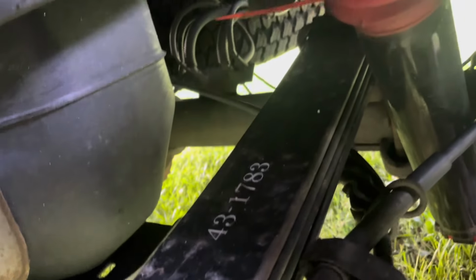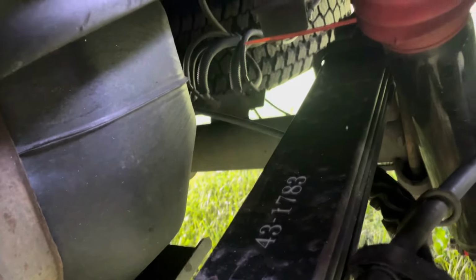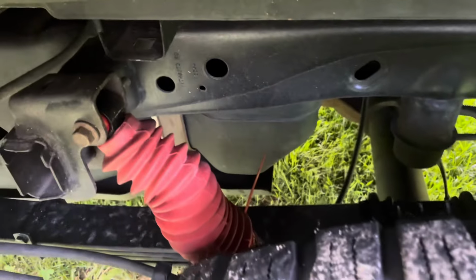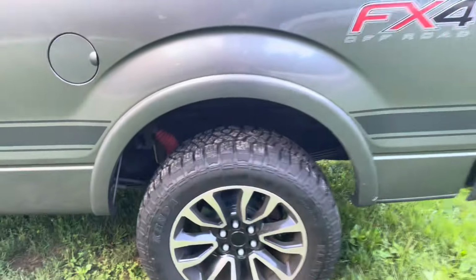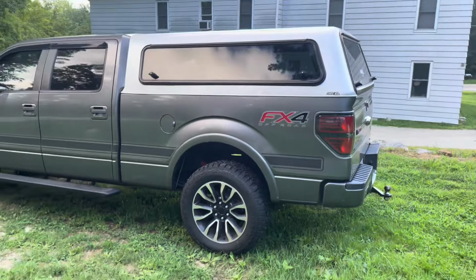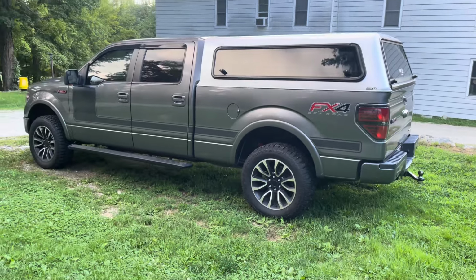I mean, after putting these brand new leaf springs in, and these are 1900 pound leaf springs, there's almost no arch left to them. So they basically go flat as soon as you put the weight of the truck on the springs, and they're supposed to have a pretty good arch to them. So I want this to have a little more arch. I want it to have a little bit more weight capacity. So I'm going to add another leaf into those leaf springs.